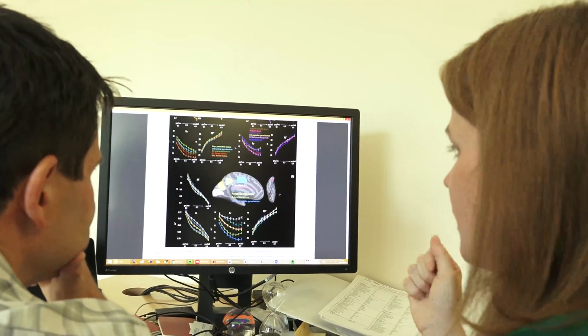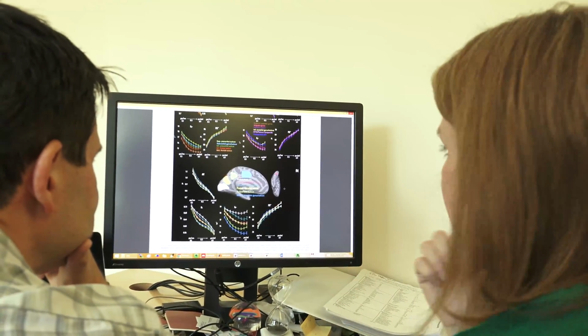UCL is a great place to undertake this type of project because we have expertise across many different domains: neuroscience, clinical and technical expertise. And in addition, we have wonderful facilities, including multiple research-dedicated MRI scanners and this prospective motion correction system.